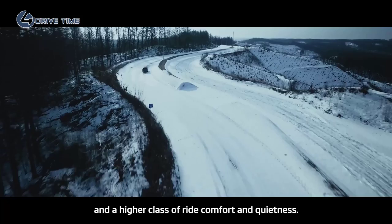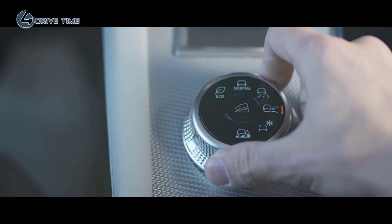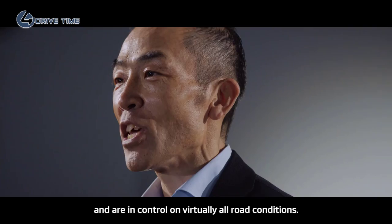Second is setting driving dynamics to match road conditions with the drive mode selector. Turn the dial on the console to automatically optimize control for various road conditions. There are five drive modes to choose from: normal, tarmac, gravel, snow, or mud. By choosing the best mode, you can enjoy safer driving and are in control on virtually all road conditions.